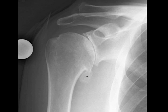This is an AP image of a 52-year-old very active man who failed non-operative measures. Nearly complete loss of glenohumeral joint space is noted in addition to the large inferior humeral osteophyte. He complained of limited motion, weakness, and posterior shoulder pain.